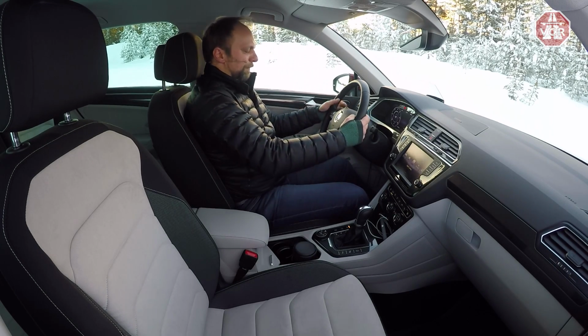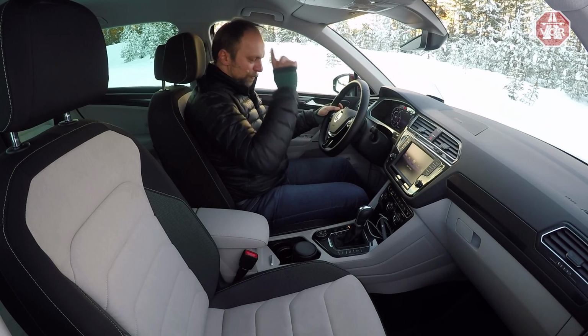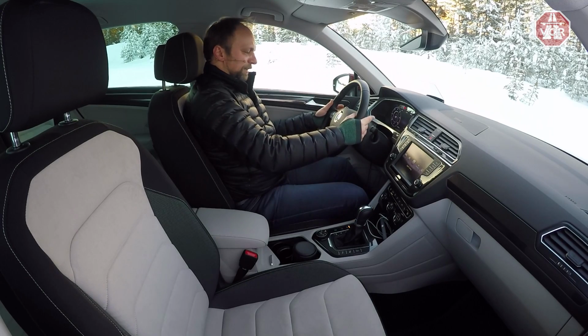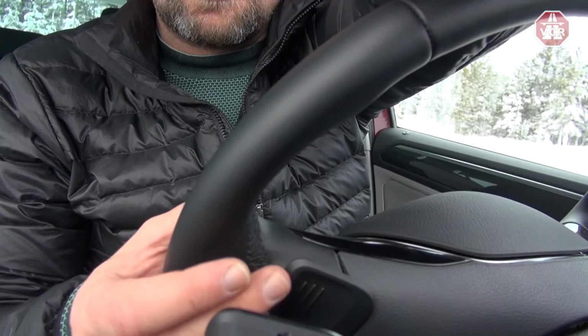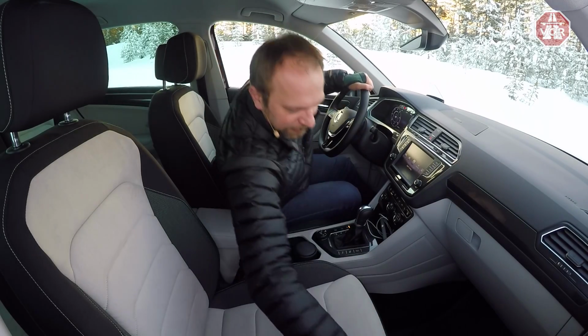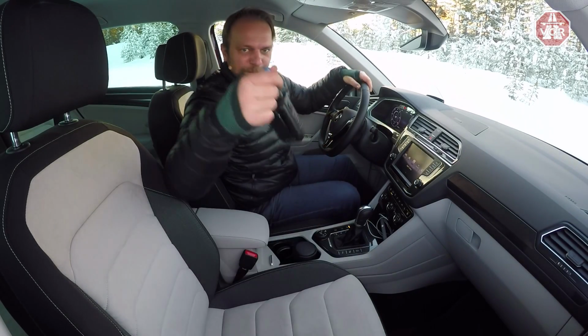On the steering wheel we find the shifting pedals as well. Remember, we got the dual clutch, 7-speed dual clutch, so we can use the shifting pedals as well. And well, yeah, here's a walkie-talkie. I will hand it to Brian.